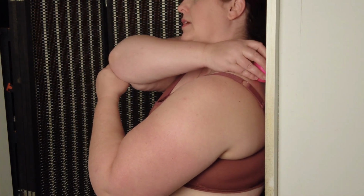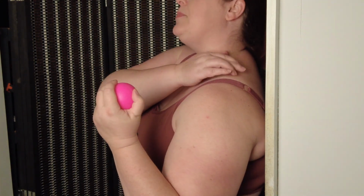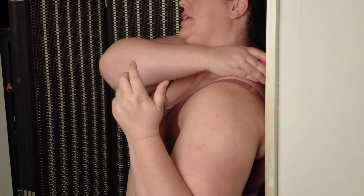I find against a wall is easier for me to control my pressure level and to control where on my back the ball gets centered and ends up. It's easier for me to target that muscle against a wall than it is on the floor, but you can do it either way. So I am literally going to take this ball. Now, if my pain is up in here, then I can place it right up in here, and I can just press into the ball, which feels heavenly and amazing.